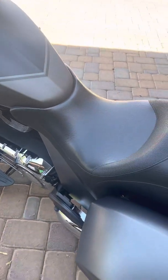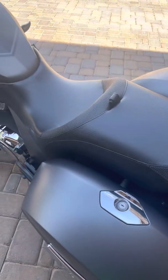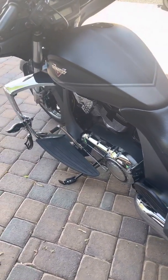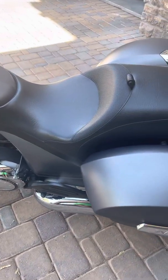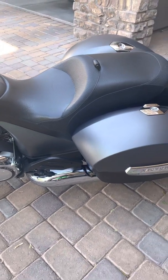This is the original seat. I switched to it just to see if it had a different ride. It does. It's a little bit different than the heated seat. Don't need the heated seat here in Phoenix, so I took that off. Everything's still hooked up. It's just a simple plug-in, change the seat out, 1 bolt, done deal.